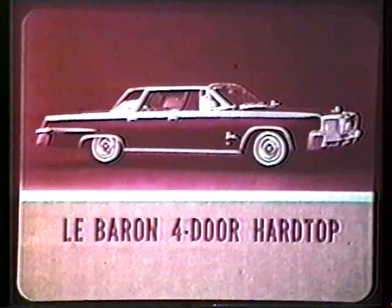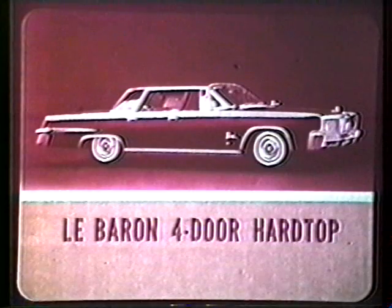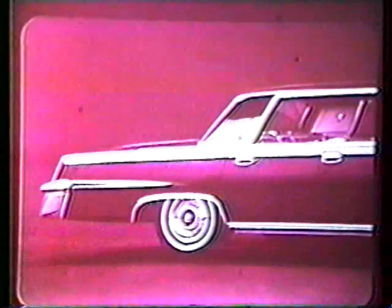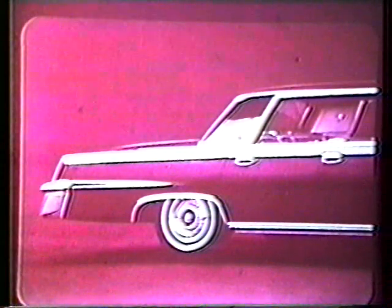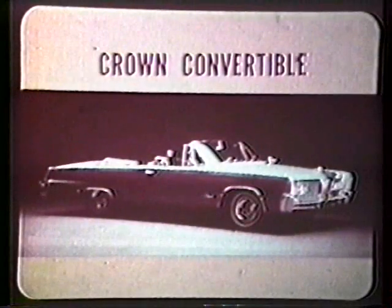Here is the Incomparable Imperial, totally new for 1964. This long, rakish model is the LeBaron four-door hardtop with optional vinyl roof. Notice the formal rear window and the distinctive squared-off deck lid. This advanced design is further demonstrated on the Imperial Crown Convertible.